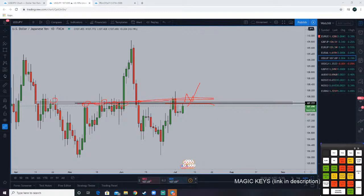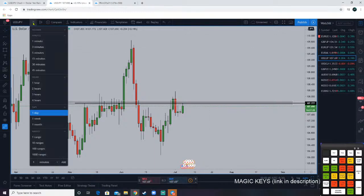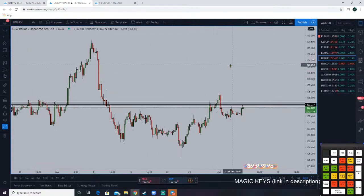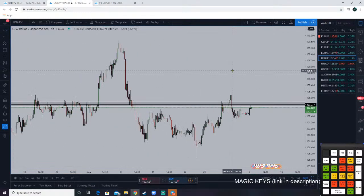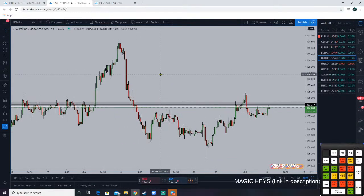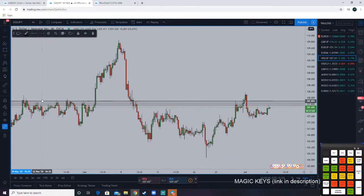Now let's go on the 4-hour and see what we have, because our zones should match with each other. You can see that the zone I drew on the daily matches with the 4-hour. It's only a slight difference in where candles close, about 10 pips difference, not more than that.